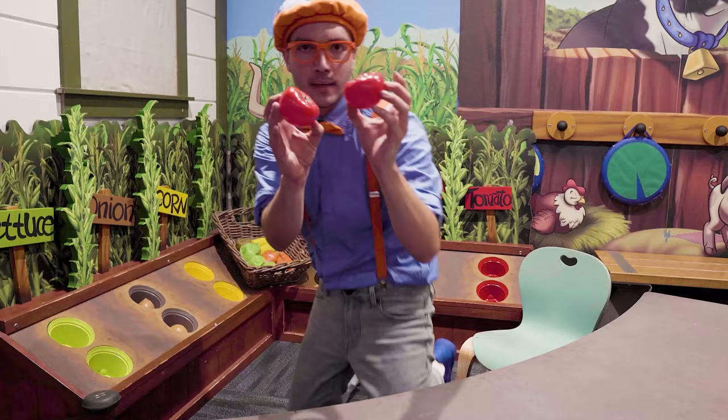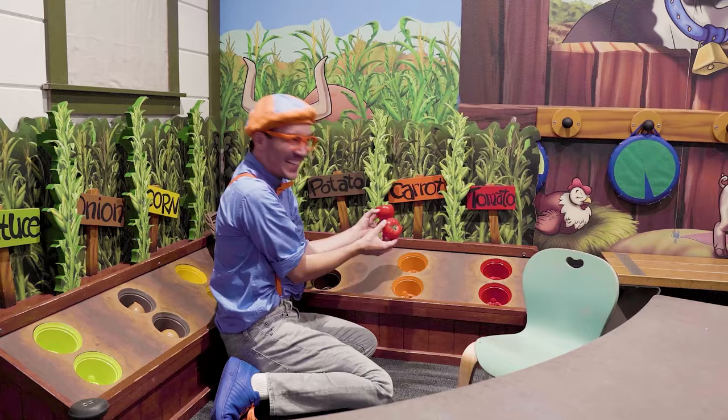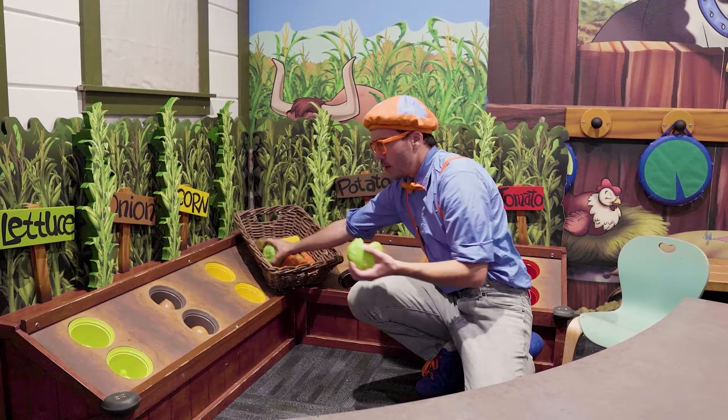Ooh. Where should the red tomatoes go? Here? Here? Yeah, that's right. We'll put them right over here. Okay, here we go. 1, 2. Okay, we got a couple more. Whoa, what about this? Wow, there's a lot of things here.